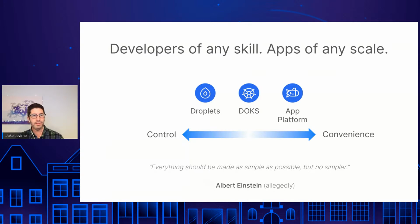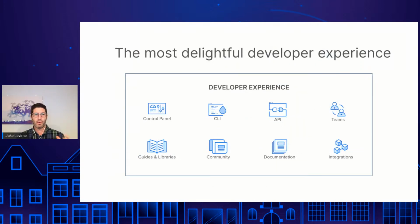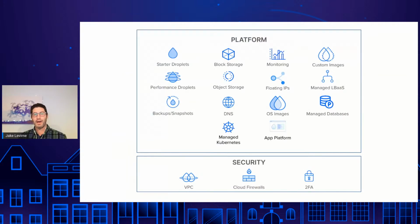And on the next slide, the way we do this is by bringing you the core offering that you need of the entire platform. I think we're ahead by one, but the entire platform of just the services that you need. So we've got a breadth of offerings, everything that you need from a compute perspective, whether that's our droplets or managed Kubernetes, our app platform, but also storage, managed databases, load balancers, backups and snapshots, all on a secure platform with VPC, cloud firewalls, and 2FA.